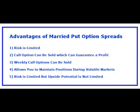So let's recap the advantages of the married put option spreads. Number one, your risk is limited, and when you purchase a put option, the value of the underlying stock or ETF will not go below the strike price of the put option, so your risk is strictly limited. You can sell a call option against your position if it increases in price, and depending on the premium of the call option, this can guarantee a profit for the trade. There's also weekly options available on various stocks and ETFs, and you can sell weekly call options against the married put spread.